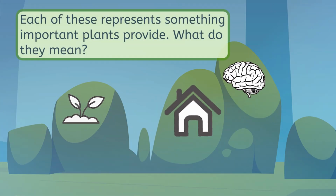Aha! There are 3 symbols here. A house, a brain, and a seedling? Each of these represents something important plants provide. What do they mean? Brainstorm some ideas in your guided notes, then meet me back here to crack the code.